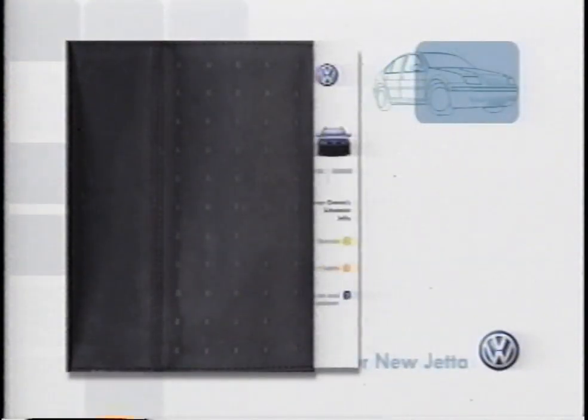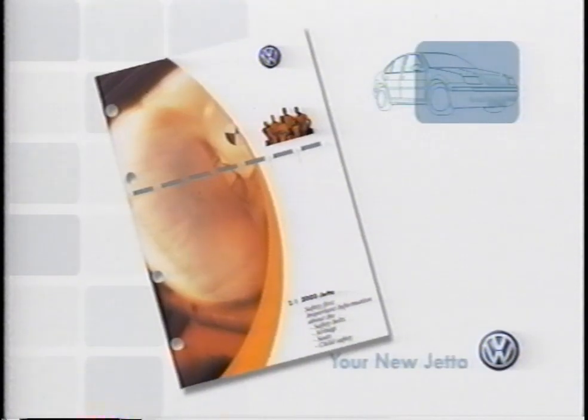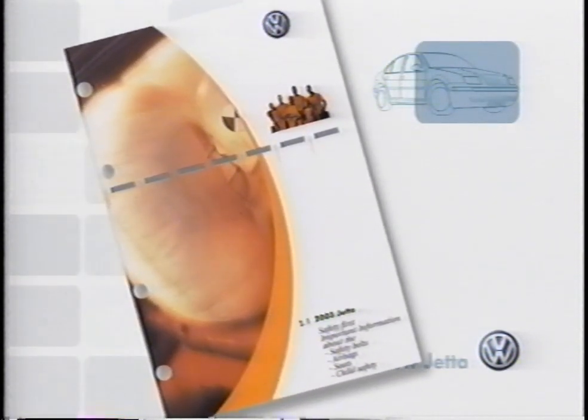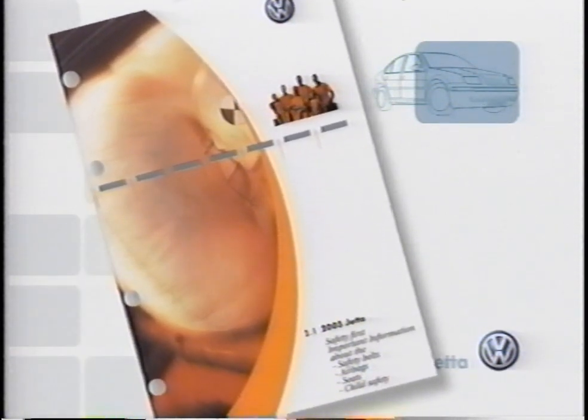Your new Jetta is a lot of fun. The German engineering really lets you feel like you're driving, not just going along for the ride. But in driving, there's always an element of risk. Accidents do happen. And there's a lot of comfort in knowing how safe your new Jetta is. That's why it's important to know about all of Jetta's safety features. Included in your owner's manual is a section called Safety First. Make sure you take the time to look through it to learn all about being safe in your new Jetta. We'll cover some highlights here.